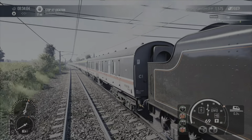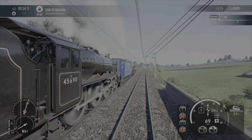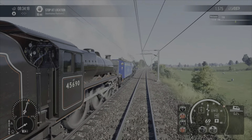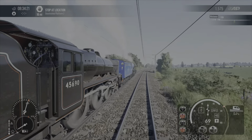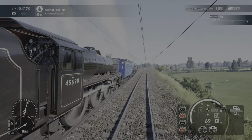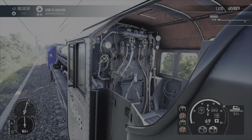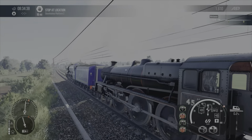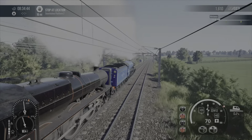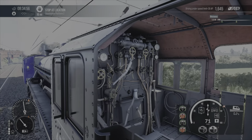Whoa, what was that? That lag. What the hell was that? That will be a good picture. I did have a look at the picture.